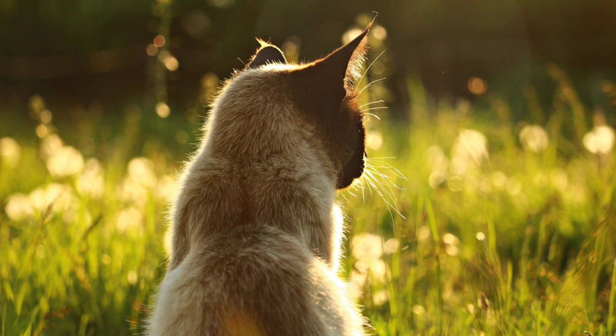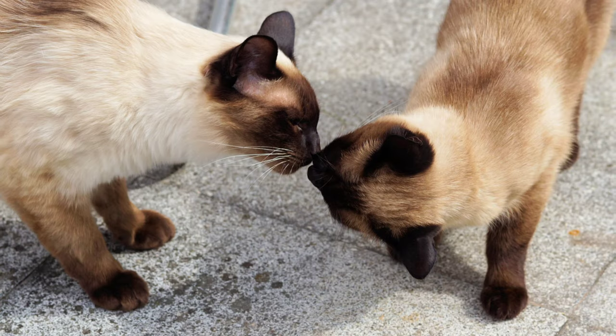And there you have it, fellow cat enthusiasts. A closer look into the elegance and charm of Siamese cats.